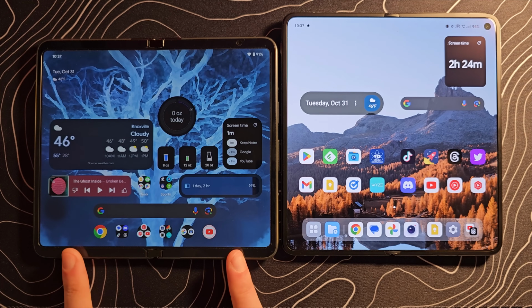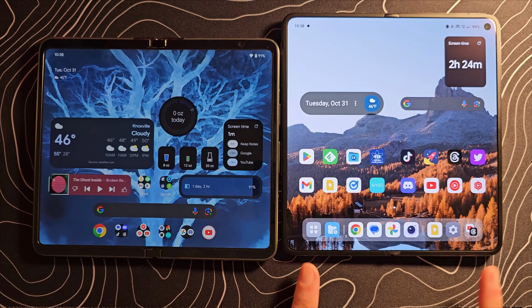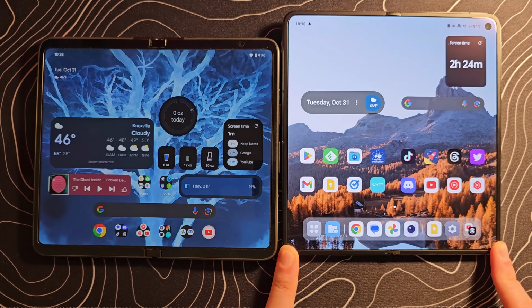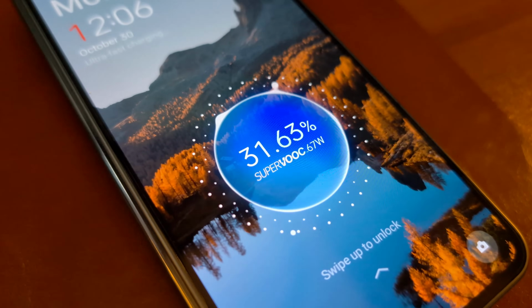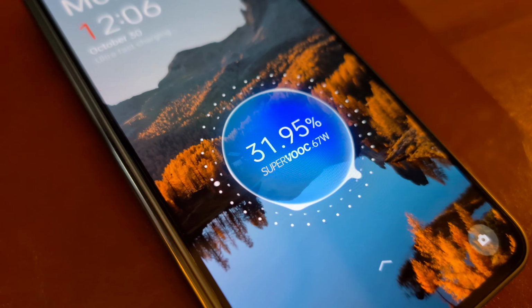But that kind of parlays into thing number 3 about the OnePlus Open, and that is the speed of charging. This thing, I believe, is supposed to top out at 30 watts. Realistically, it's usually in the low 20s. This thing charges at 67 watts, and as you can see on the screen right now, this thing charges so fast, you can actually watch it go up.